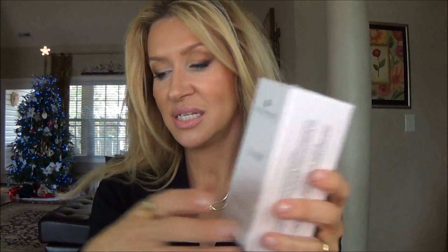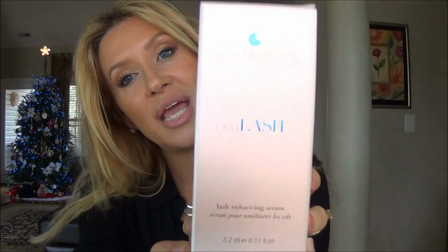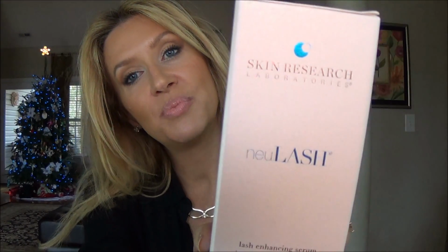About 2 months ago, one of the reps from New Lash Skin Research Laboratories contacted me and wanted to know if I wanted to try their lash serum. It is called New Lash, and you can purchase this at Nordstrom and at Neiman Marcus. It is the New Lash Lash Enhancing Serum.